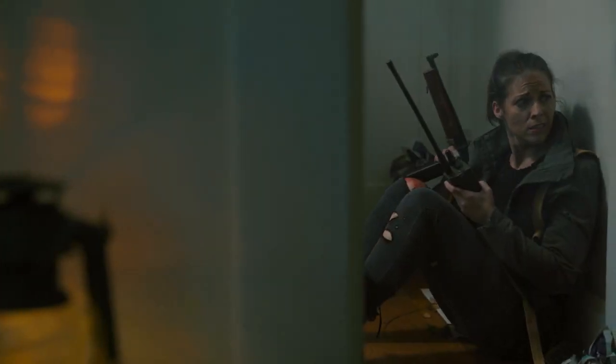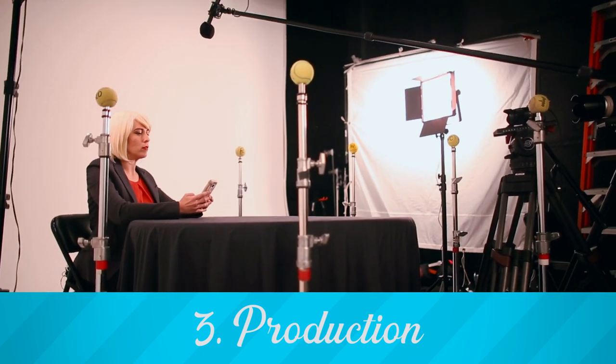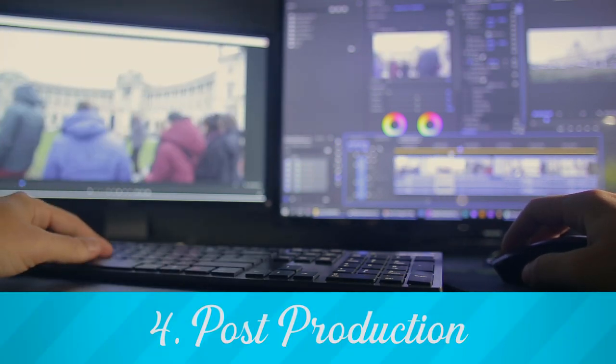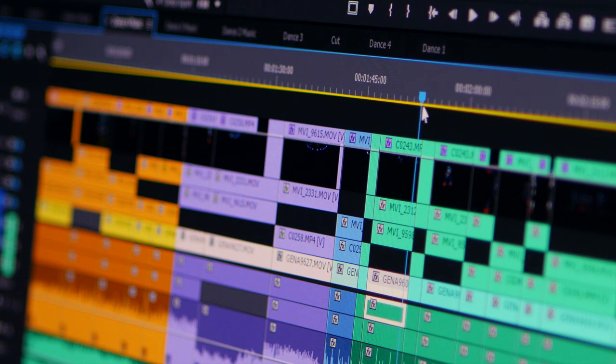Third is production, and this is where the movie-making magic happens. Basically, production is all the time spent actually shooting your film, and of course, consuming lots more coffee while doing it. Fourth is post-production. This is where the film gets edited together and polished with color correction and audio mixing.